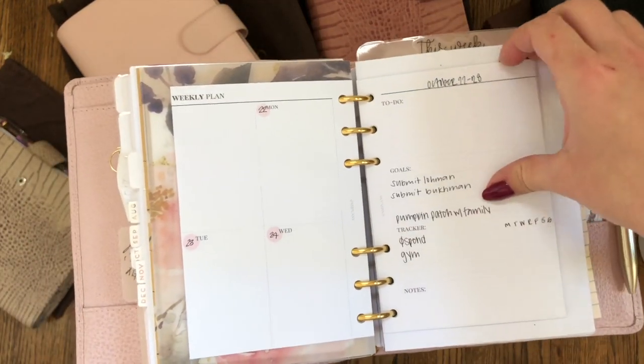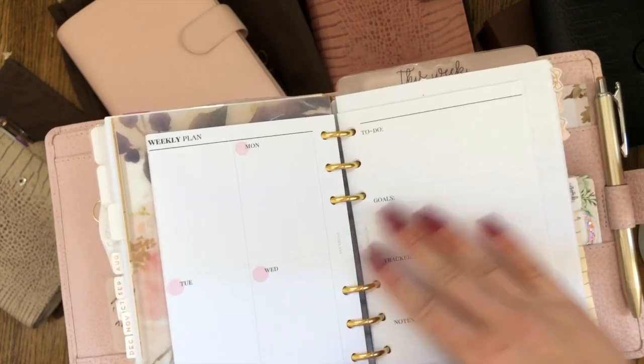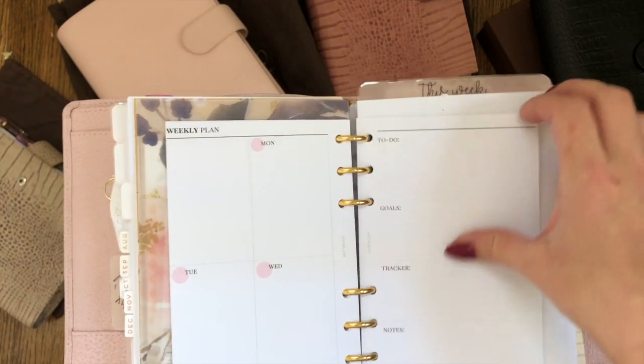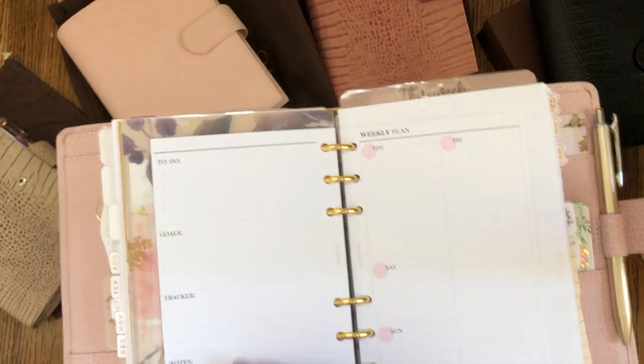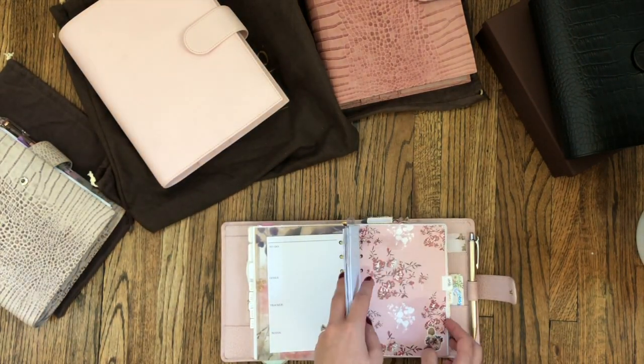And they're so fun. The size is fun. I just need to figure out how functional it is for me. So we'll see. These are my A6 vertical functional, and they come with these slip-in pockets, these slip-in inserts. So anyhow, that's what I'm up to in my planner life, if anyone was curious.